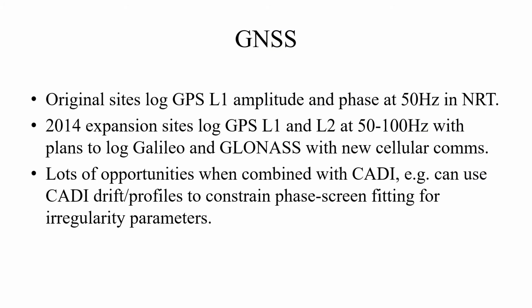GNSS. The original 10 sites operated by CHAIN logged GPS L1 amplitude and phase at 50 Hz in real time, and also provide telemetry content at 1 Hz. The 2014 expansion sites, which use newer Septentrio PolaRx5 receivers, log GPS L1 and L2 at 50 to 100 Hz, with telemetry content regularly provided at 1 Hz, but with capacity to create telemetry content at even up to 100 Hz. There are also plans in the works to log Galileo and GLONASS as well, now that we've upgraded to newer cellular comms.